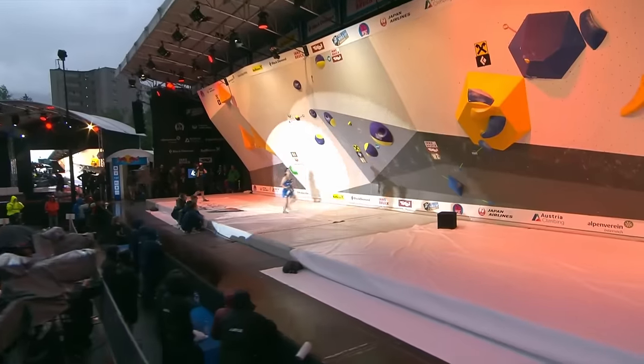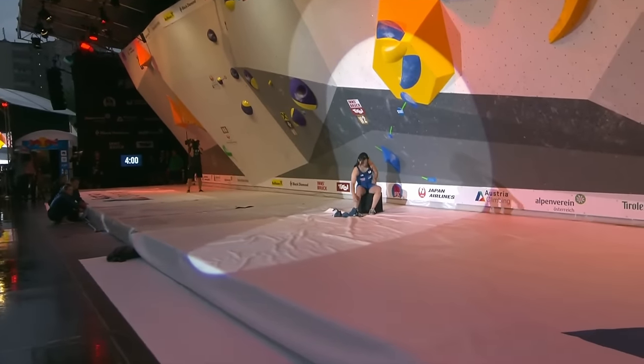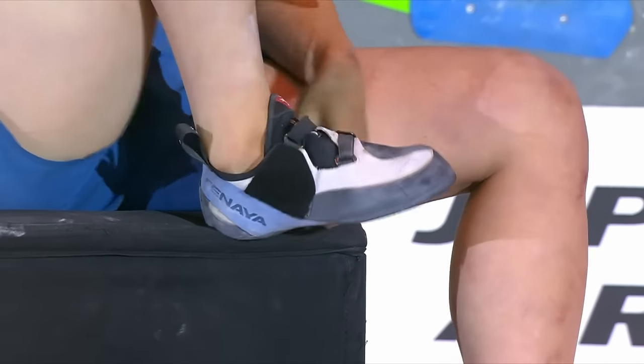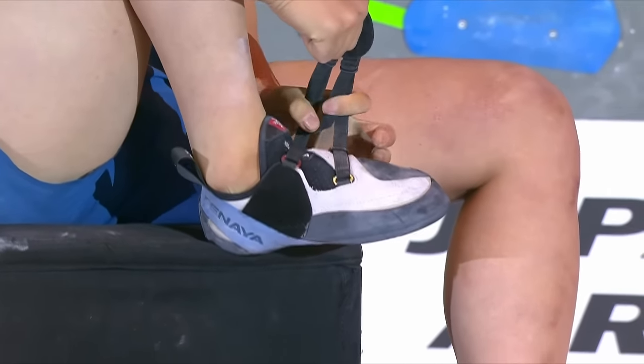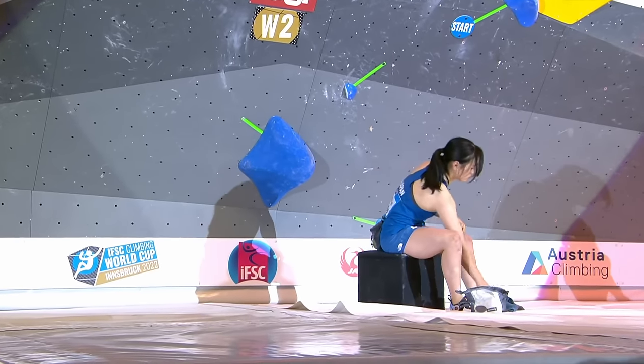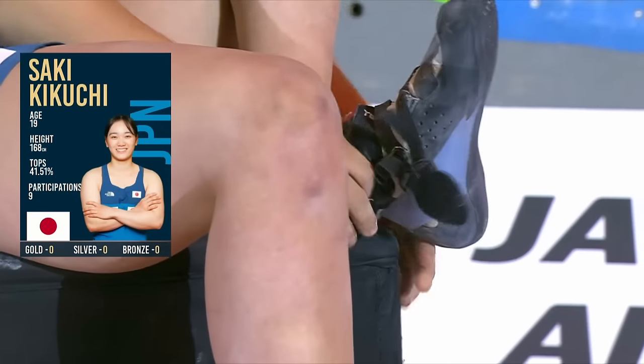So this is the lady we all want to see climbing here tonight. Saki Kikuchi. Part of Team Japan. And let's look at her stats for a sec, right? So Brixen, last comp, 43rd. Seoul, South Korea, 38th. Morioka, 33rd. There's nothing this year that indicates that she could make a final and be doing as well as she is doing. Yeah, it really was something interesting to watch today.